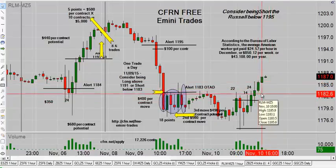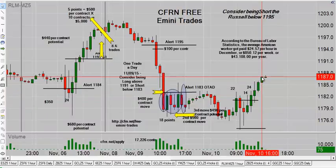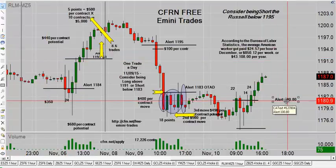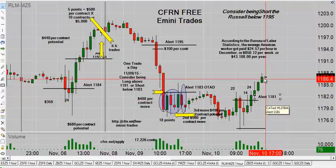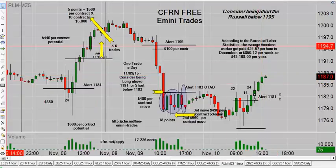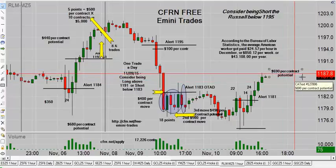And then, after I ended the show today, I suppose, this last one went all the way up to 1187.90. So from 1181, I better write that down. Alert 1181. Okay, so from 1181, swing high is 87.90. So that's 69 ticks. That's $690 per contract. Per contract potential. Okay. $690 per contract potential.